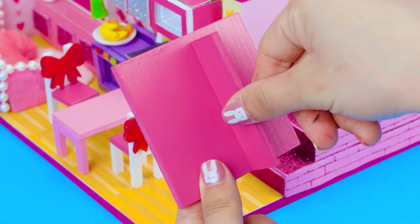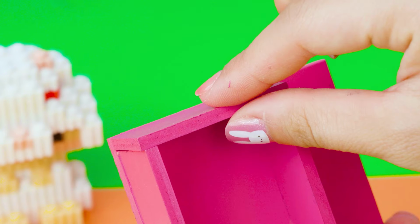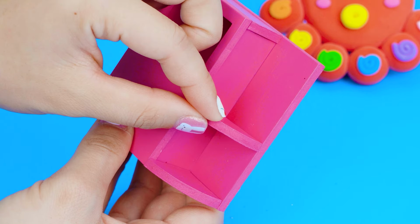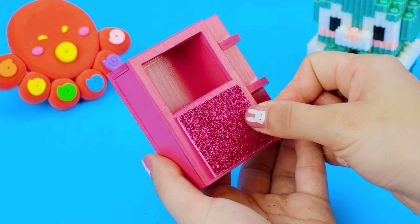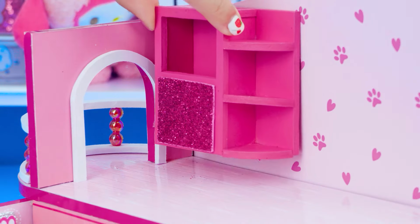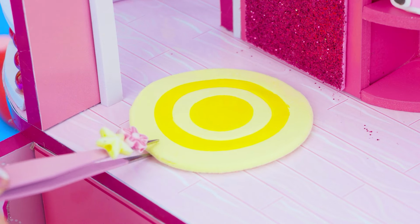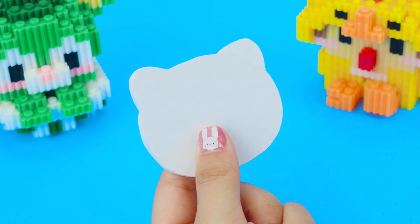Let's make a red wardrobe by using cardboards with me, gluing them to make it. Next, I will make some beautiful dresses to put in this wardrobe to fill the empty space. So cute! Molding colorful clay to make a rainbow headboard.